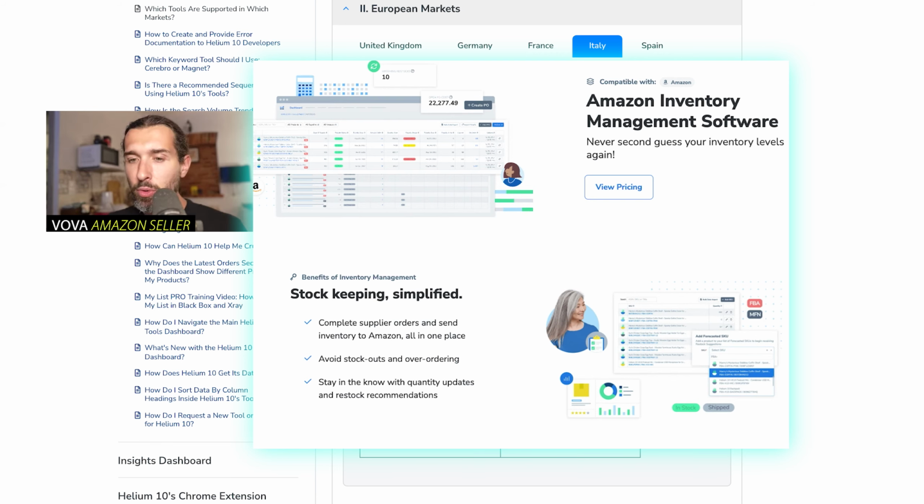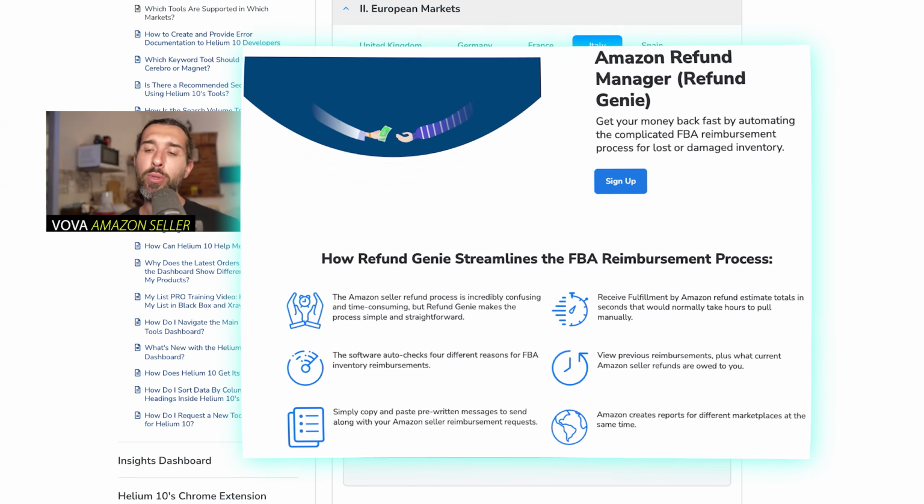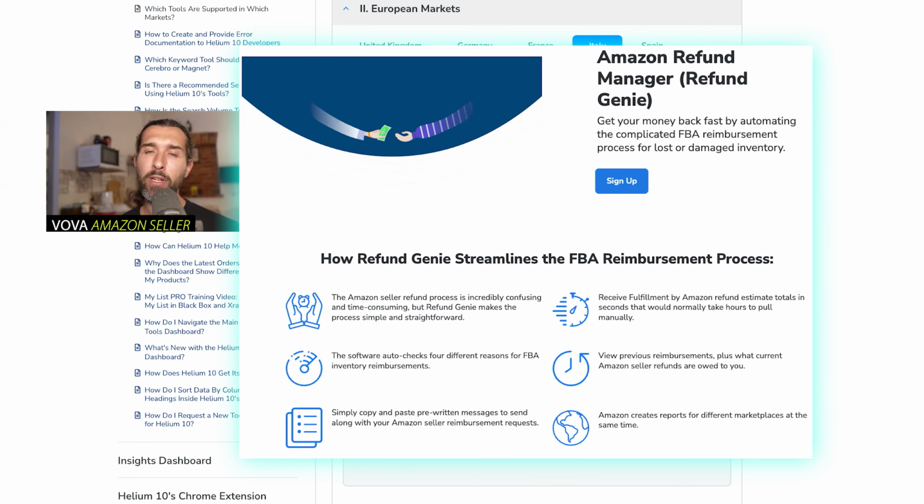But of course, you still have to use your own brain and understanding of how to work with products and inventory. Refund Genie is the last part for operations. It's a tool for reimbursements, Amazon FBA reimbursements. So this tool will allow you to get refunds and reimbursements from Amazon for lost and damaged goods. So that means that, for example, if Amazon lost some of your products, then through Refund Genie, you'll be able to contact them and ask for refunds.